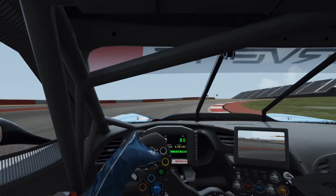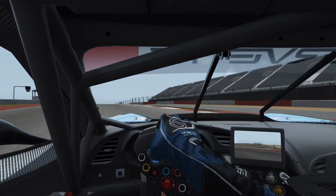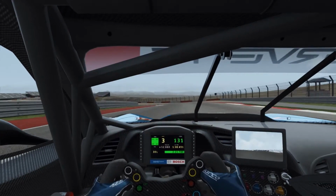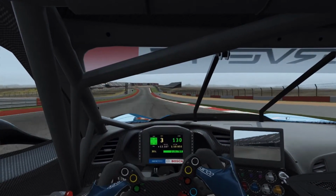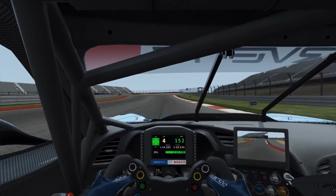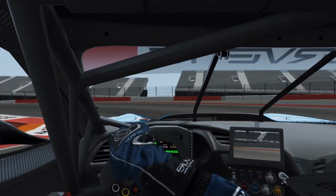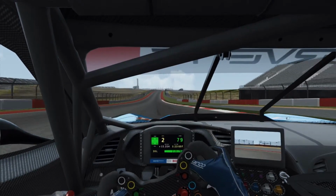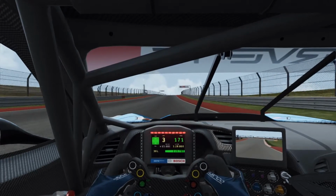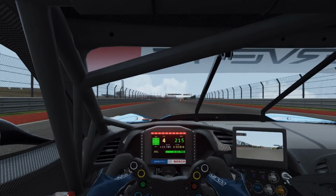Or going the sand track, gravel track. I enjoyed driving this car. It goes well, handles pretty well, it sounds good as well. Always a bonus if it sounds good. Fun day.